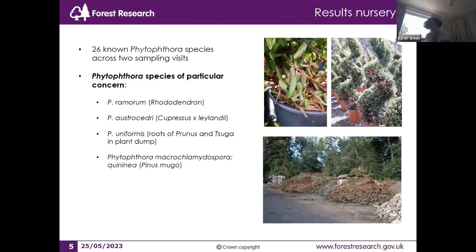On the top right, we found Phytophthora ostracedri. This is another invasive species, which is killing our native junipers in the north of the UK, widespread in the wider environment. And this had been imported in the foliage. The lesions on these twisted Leylandii in the top right photograph are actually infections due to Phytophthora ostracedri. And none of these infections had actually been noticed by the nursery staff. So there was an element there of awareness raising that we need to do.